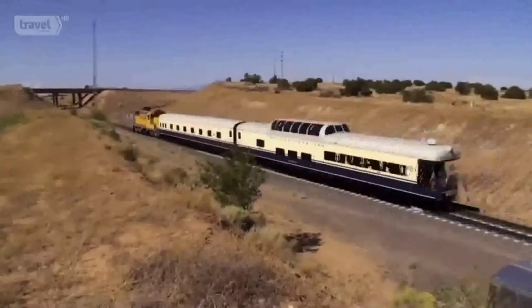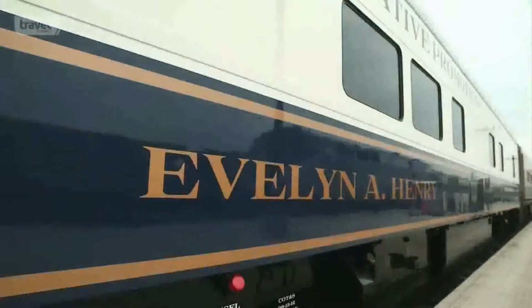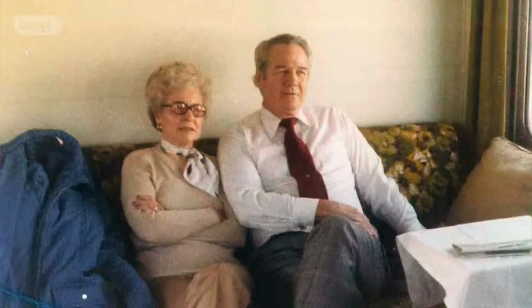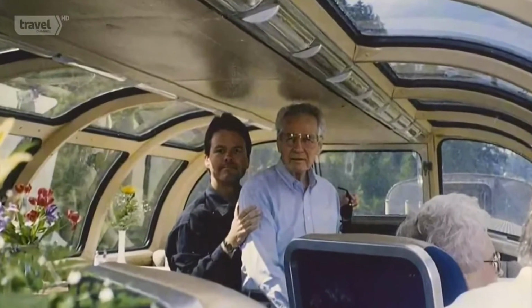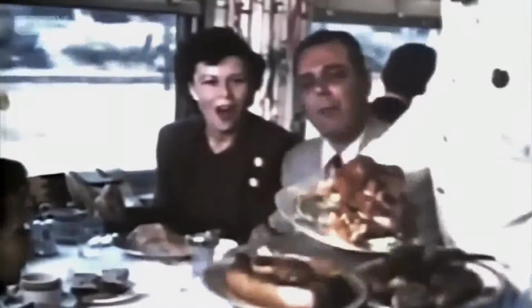I was going to buy one car and I ended up buying two cars. Today, those cars are known as the Evelyn Henry, named after Patrick Henry's mother, and the Warren R. Henry, in memory of his father. Well, my father was a railroad man for 41 years on the Santa Fe Railroad, and that's where I fell in love with trains. He would always take us on his inspection trips, and we'd get to do the fine dining, and I was so fortunate when I was a child. I traveled on the back of trains for almost, it seemed like, every summer.